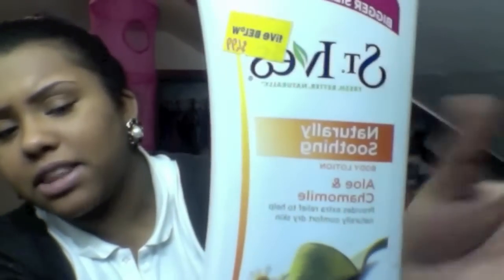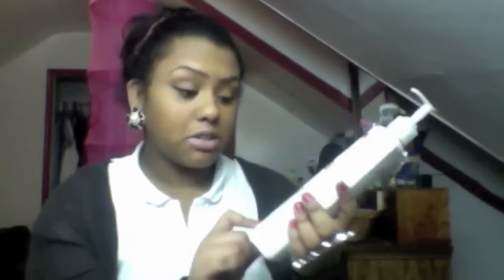Let's see, for body, for my skin, the lotion that I love to rejuvenate my dry skin is the St. Ives Naturally Smoothing Olay, and I don't know what that other word is. I actually forgot, but it's right there. The St. Ives one. So yeah, I love that. It's just non-greasy, like it says on the bottom, and fast absorbing. I just love the smell. I love aloe. I love that smell.